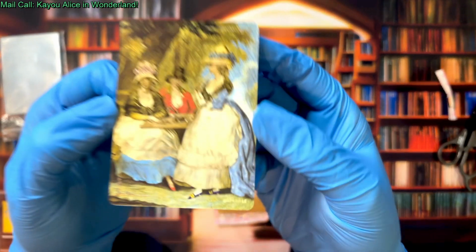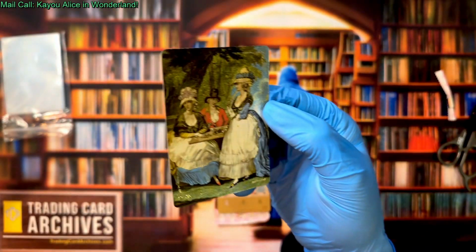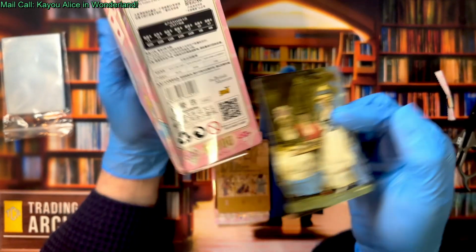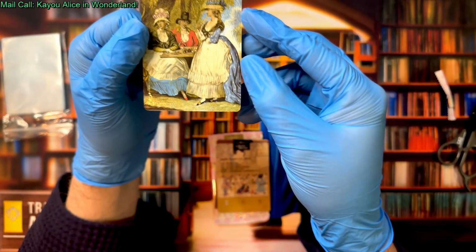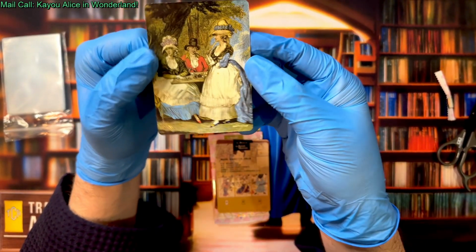So that is pretty. You can see there, that's an FN. So if you remember from the odds, 1 FN will be in every single pack. So we can't tell what kind of pack this is yet from this card. And then this has Kayou's new level system on it. So you know that's a level 2 rarity card. That's what the L2 means.